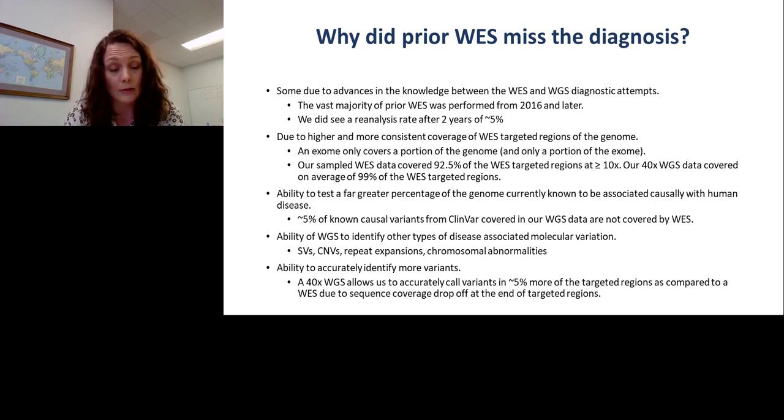Another reason is, of course, that the whole genome sequence actually gives higher, more consistent coverage of an exome, due to fluctuations in sequence coverage. The whole exome sequence data from the UDN covered 92.5% of the targeted regions at greater than 10x, and our 40x genomes actually covered 99% of those exome targeted regions. So you get better exome coverage from a genome. You can also obviously test much more of the genome when you do a whole genome and not an exome. And interestingly, when we went back and looked in ClinVar, about 5% of known causal variants in ClinVar are covered by genome, but not by exome sequencing.